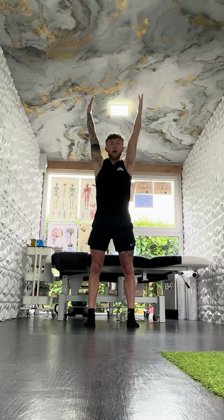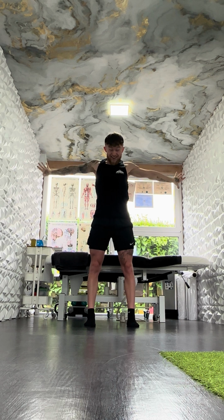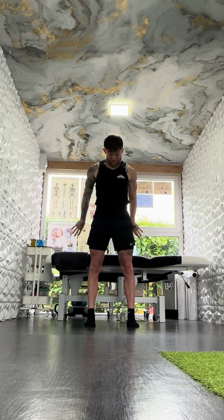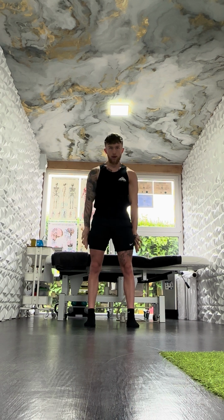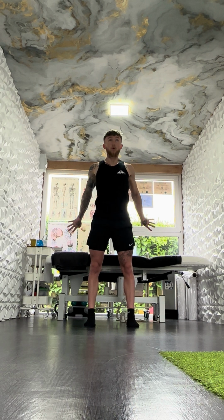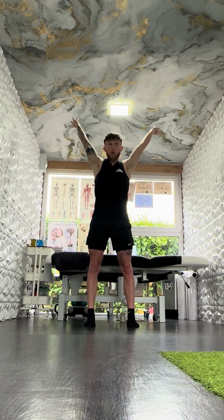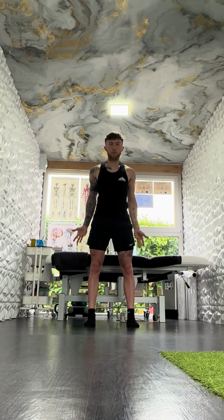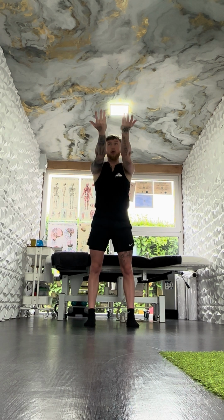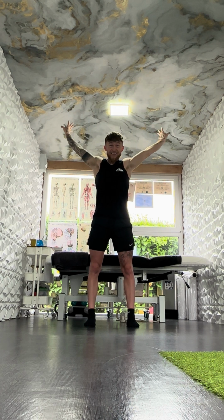Keep going. And then as you get to the top, I want you to start to internally rotate and reach all the way back and create the biggest circle you can. Nice. Keep the arms internally rotated all the way back. Really squeeze it. It should be horrible. Woo! And then keep the pinkies in all the way up. Watch as I rotate all the way around and reach back.